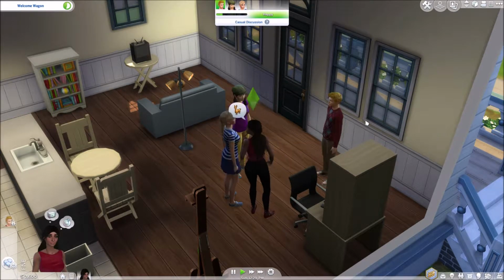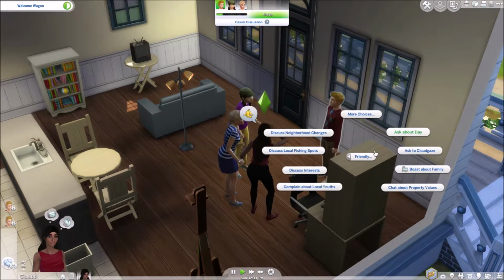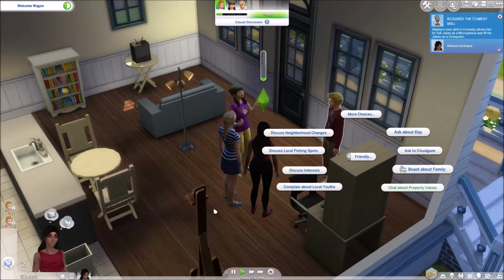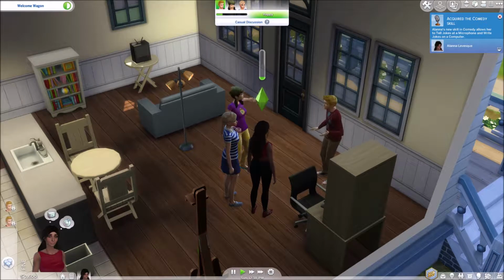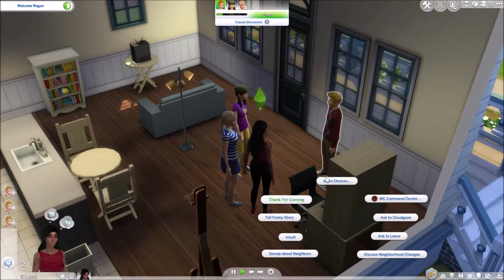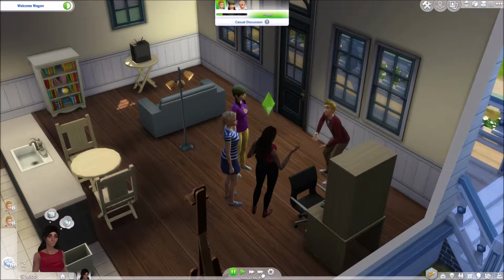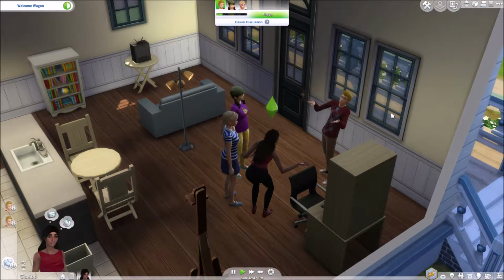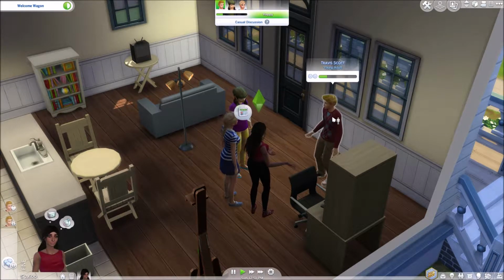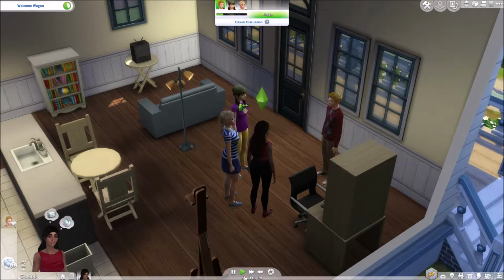Chat about property values. Yes, yes. My house is worth 18,000. You know, that's not very much. No. Okay. Discuss neighborhood changes. Why does it take forever to make friends? I think he's single, right? I'm going to be really disappointed if I took all this time to make you my friend and then find out that you have a girlfriend or wife. I don't think he has a partner, but I can't be sure.